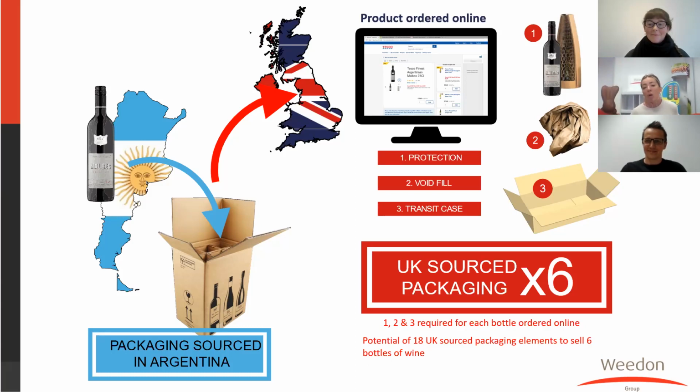If I was to order that online, they have to break out that 6-pack, then put that single bottle of wine in a secondary package. There'll be void fill in there so it can transit to me safely, and then potentially a secondary transit case. So for that one bottle of wine, the packaging or the cardboard or material required to get that to me is probably times by 6 if I buy it online. So if you scale that up by all the things we're now buying, everyone's buying more and more online. If you think of the scale of that, it's phenomenal.